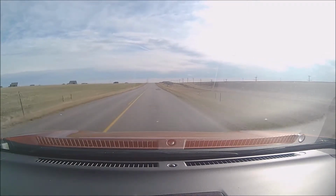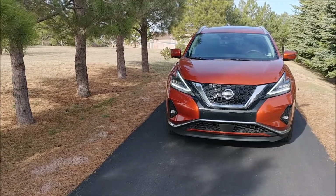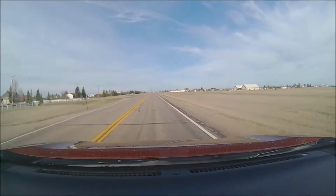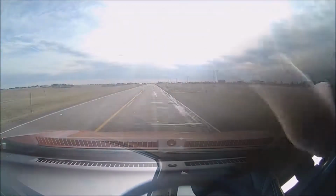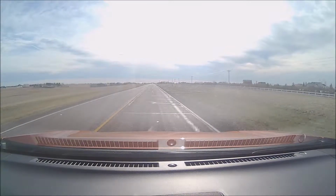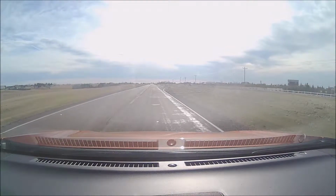Noise inside the Murano is very, very quiet. It's very understated in how classy it is. I mean, this feels like a luxury vehicle on the inside, and most people would not expect that looking at the price tags. I really like the way the Murano drives smaller than it is.